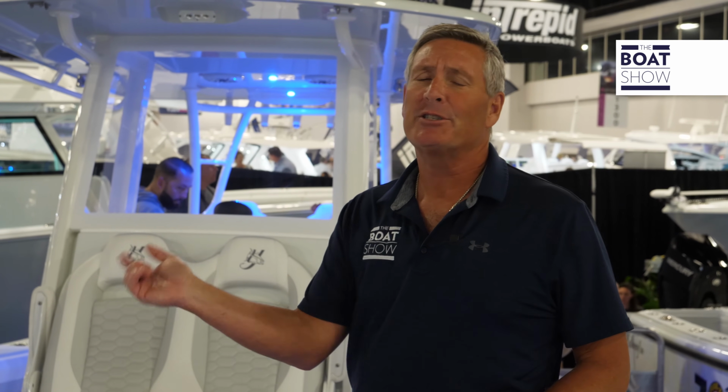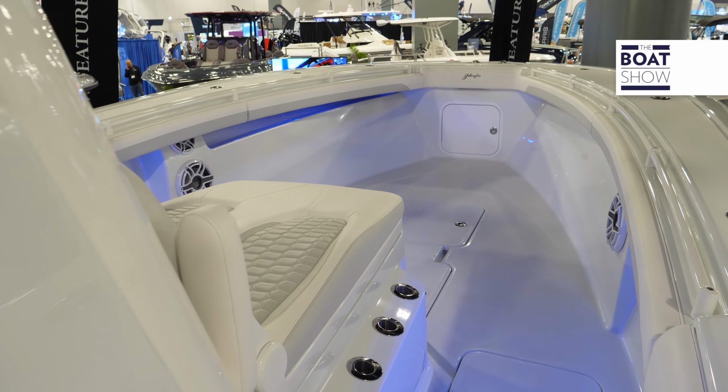So this boat is 36 feet, 8 inches long, and it's got 10 feet of beam. Even up here in the bow, you can see the beaminess take over. You can fish this bow super hard. Man, this is set up to catch those big fish.